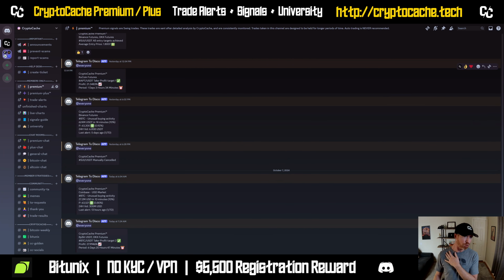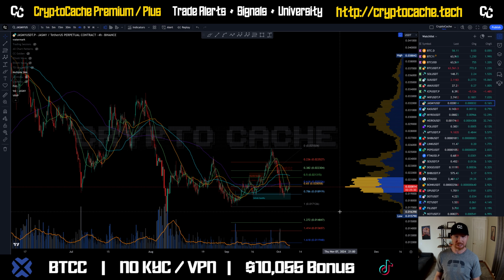In fact, let's zoom out a little bit, get a better perspective. We can see the most amount of volume for this coin is right here. Yep, at 2 cents even. What do you know? It's an even round number, perfect number there. 2 cents is essentially that level. That's where we're at right now, too.